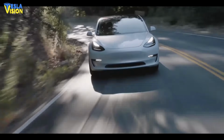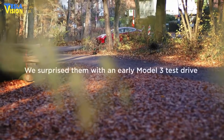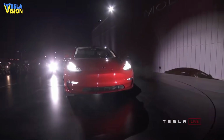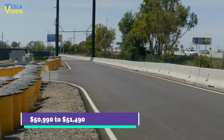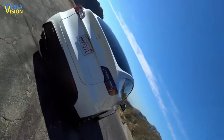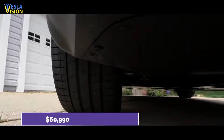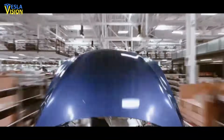Similar to the previous price adjustments initiated just 2 weeks ago, the price of the more expensive Model 3 Performance stayed the same at $56,990 before options. The EV maker has also raised the price of its Model Y Long Range Dual Motor All-Wheel Drive from $50,990 to $51,490. Similar to Model 3 Performance, the price of the Model Y Performance has not been affected, meaning the starting price is still $60,990.